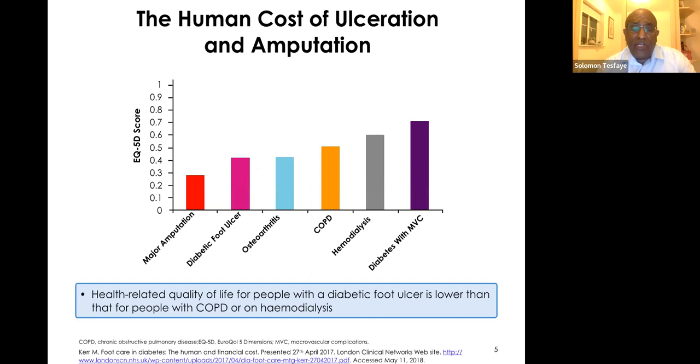Now, when we look at the human cost of ulceration and amputations, you can see that people who have a major amputation of a leg or a foot have the lowest quality of life compared to COPD or hemodialysis. Even people with diabetic foot ulceration have really poor quality of life because they have to attend clinic almost on a weekly basis for many years. And this is quite disabling for them to have a normal life. It interferes with their life. They can't exercise because they can't walk, and they have frequent hospital admissions, and their quality of life is really very poor.